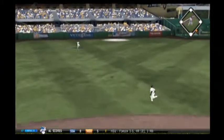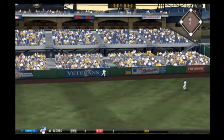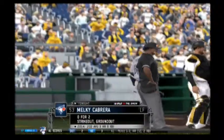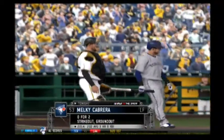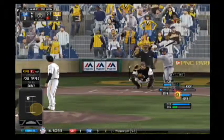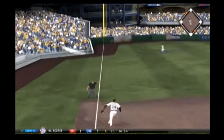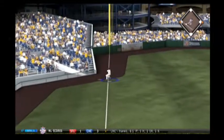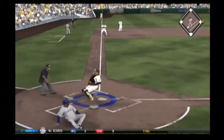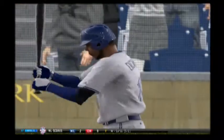And he gets some pretty good wood on it here as this is lifted to fairly deep left. And that will hop over the wall now as Melky Cabrera will step in now as his guys look for a breakthrough here with a runner in scoring position. Out in front here as this is pulled down the third base line. Oh, and no shot there for Alvarez. It's past him, a fair ball. And they are on the board as the run scores from second to make this a 2-1 game now.